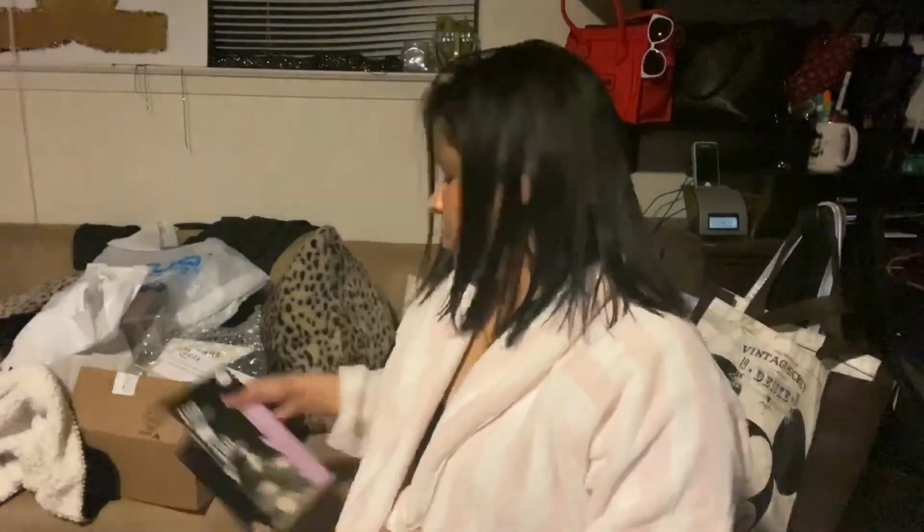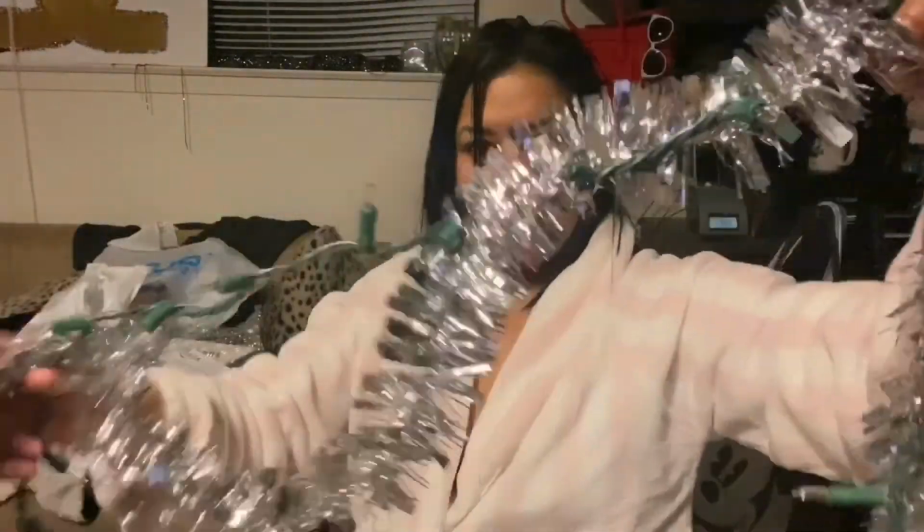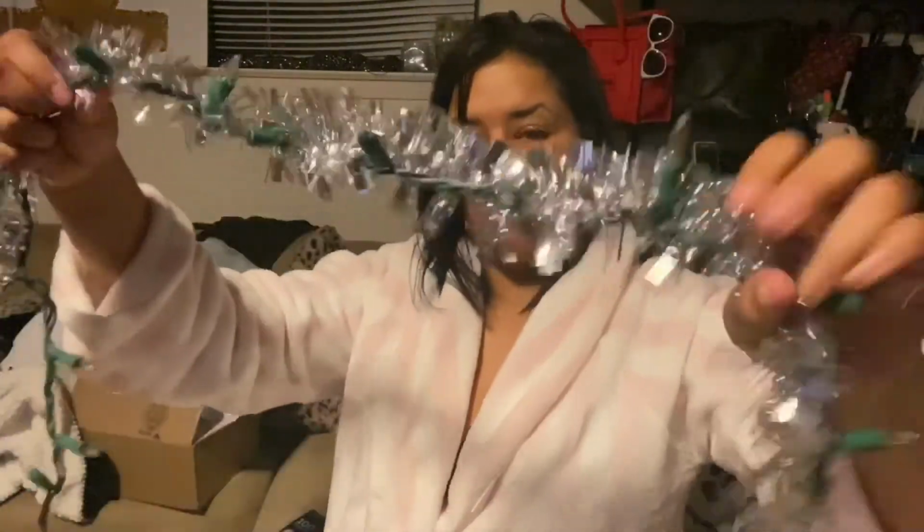So I'm gonna double those up, and now I'm gonna take these beautiful GE twinkling lights, and this is gonna be a lot of lights. I may not put them there because that's just so many lights. So I'm gonna start here in the center of them, and I'm just going to start twisting them around one another. Doesn't have to be perfect because literally it's going up on the thing. So that way when the lights come on, they'll reflect off the silver.